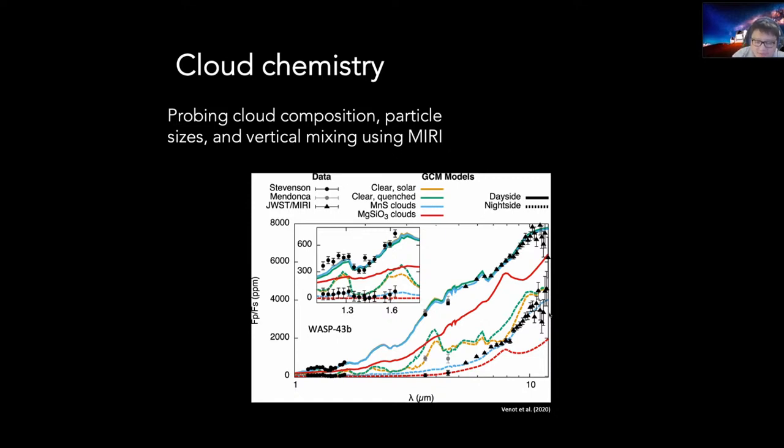So here, very quickly, it's a very busy plot, I'm sorry, but I would like you to turn your attention to the solid red line here. The solid red line is what you would expect if you had this magnesium silicate cloud. And this absorption feature at 10 microns is due to the silicate.